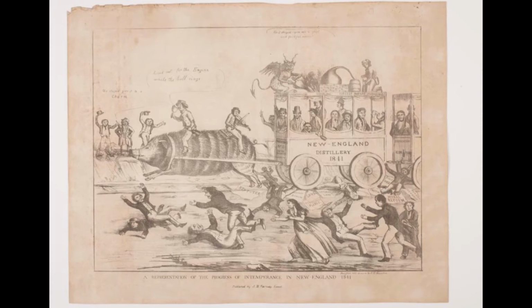This is showing the progress of intemperance in New England, 1841. This is all about moral reform, politics, and religion. And the striped pig. The striped pig is used to represent men who would drink. Because it was used particularly in dry towns in New England, where you weren't supposed to sell alcohol or spirits by the glass.